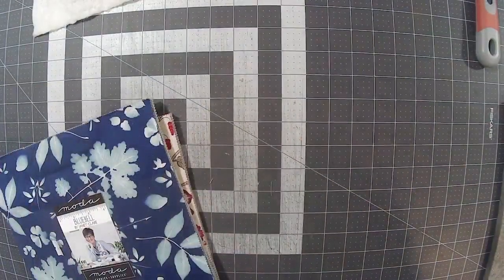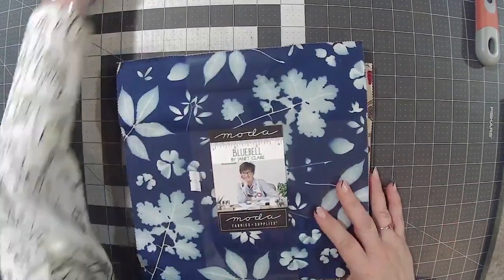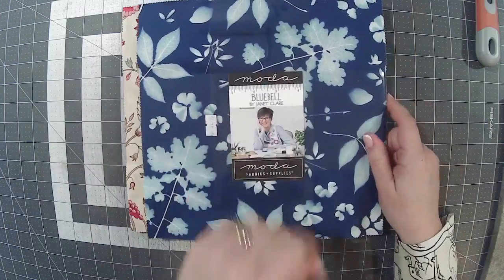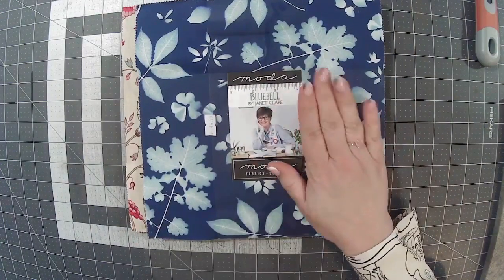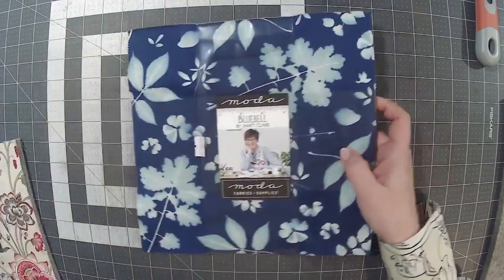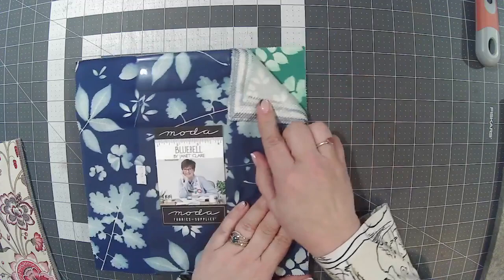First things first, I'm going to show you some new stuff that's come into the shop. I told you about the clearance, now I've got to tell you about the new stuff. We've had two new ranges in. We've had only pre-cuts, there's nothing on the bolt of this range. This is the new one from Janet Clare. It's called Bluebell. There's like three or four of the layer cakes.